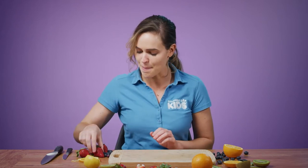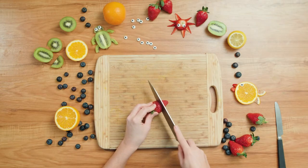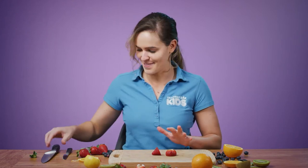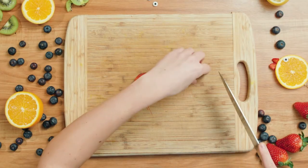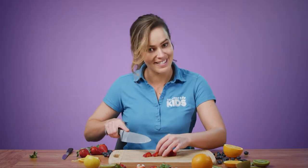I think we might start with our strawberry octopus. So grab a big strawberry and always ask an adult to help you out if you are using a knife. What you want to do is cut that strawberry in half. And now we're going to create our eight legs. Using the bottom of the strawberry, cut that in half and cut each half in half again. And that will make four legs. And then what we're going to do is cut those four legs in half again, which will make eight.